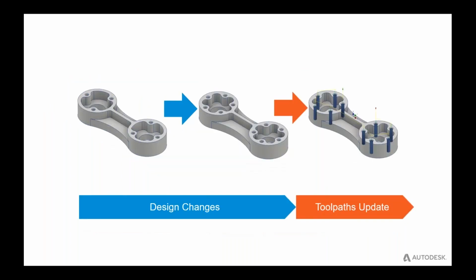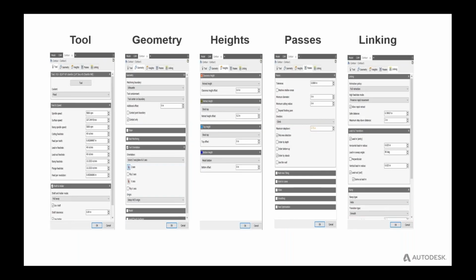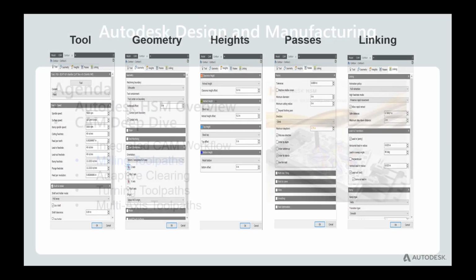And design changes, as I had mentioned, design changes will happen. You can see you can update your design directly inside of Inventor, and it'll update all of your toolpaths automatically. And that's the power of having integrated CAD CAM in one solution, in one tool. And as I'd mentioned, this is the workflow. This is the 5 steps that you would find throughout all of the toolpaths. Right, so this is what's going to make it really easy to learn and easy to use.